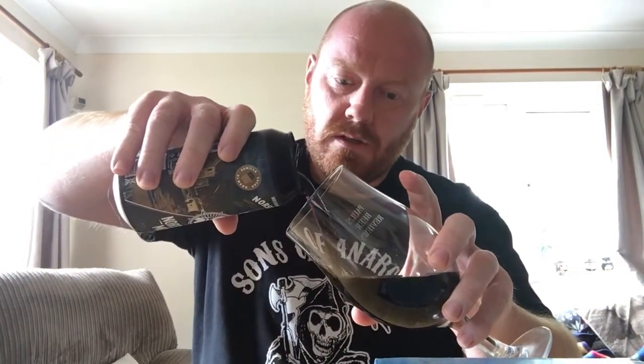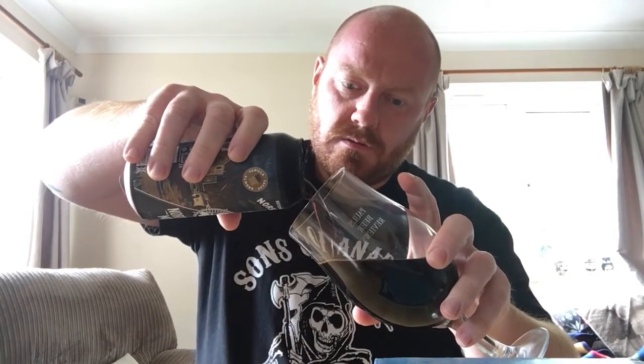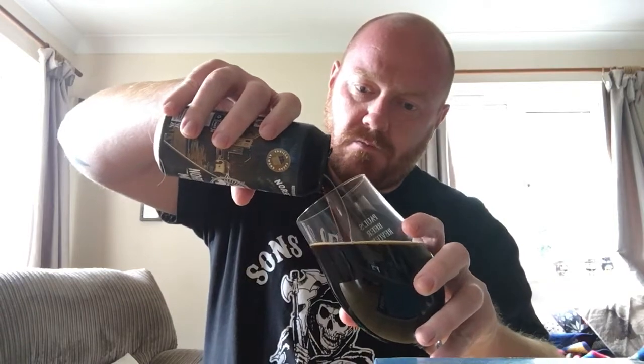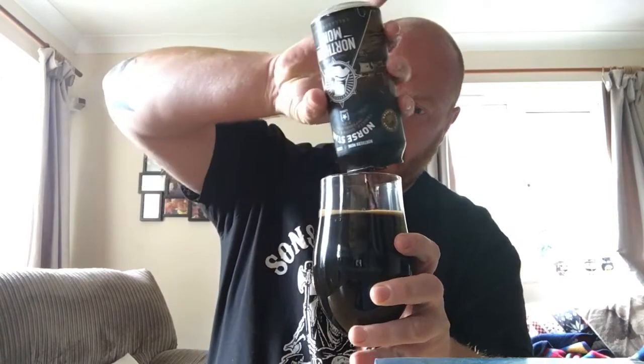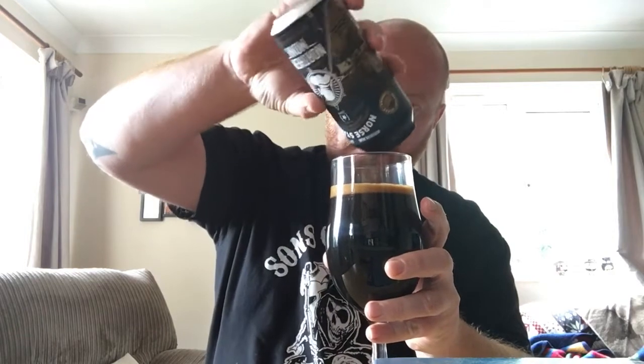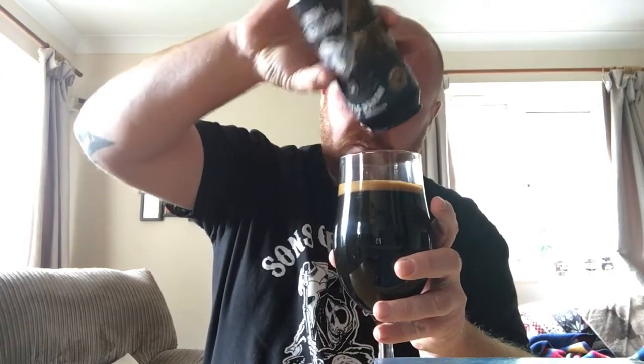Ooh, very rich aroma as I cracked open the can there. It's pouring really, really dark, and it's already developing a really nice sort of caramel looking head to it. Wow. Okay, there is this beer, the Norse Star, Northern Monk Lervig collaboration.